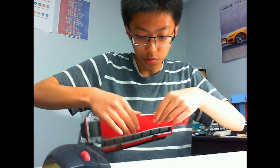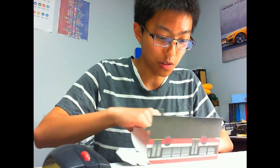Right, first thing I would do is fold up the parts that form around the main rectangle here, which would form the roof of the bus. So yeah, I'm gonna start with this. I'm just gonna fold this a little bit like so. Yup, so I can make it look like this. This is gonna be a relatively easy fold.